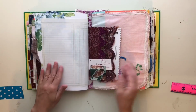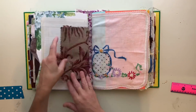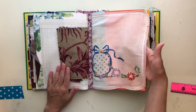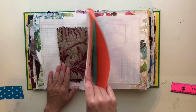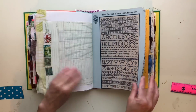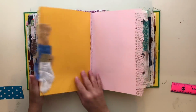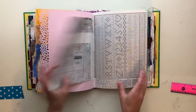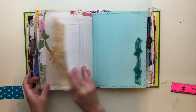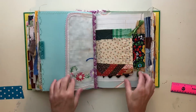wallpaper again, ledger paper, and then the back side of that textural pocket, and I just did some collaging here. Then one of my great Aunt Vincie's doilies, and it's a big pocket. Wallpaper. Another of those thick card tutorial books. Some cardstock. And then the back side of the first page.